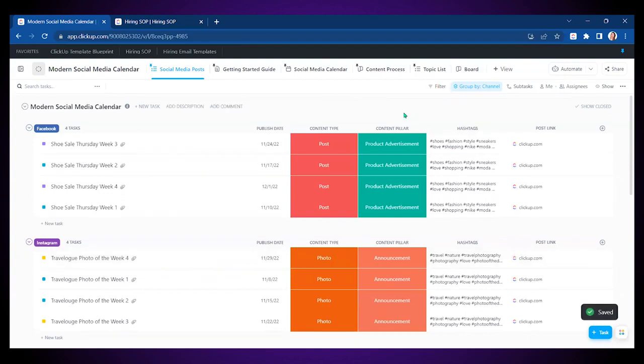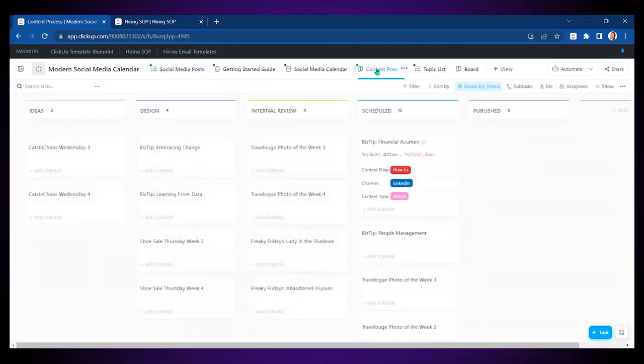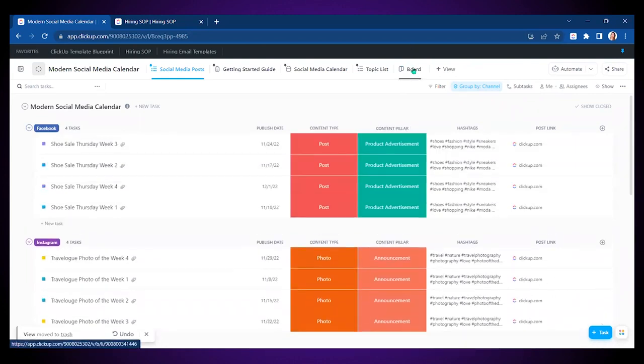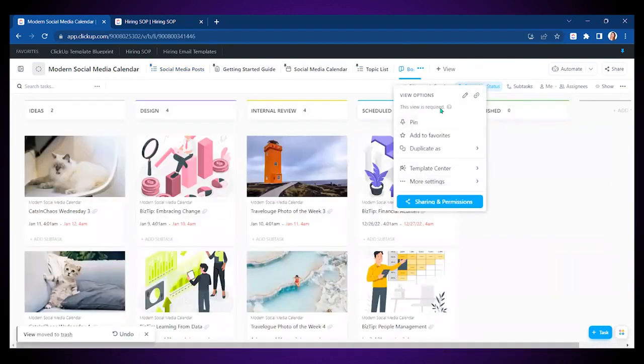Another thing that you can do to customize this is to remove some of the views that are not important to you. So maybe this view is not important to me. So you can click that view, go to the three dots and choose Delete. Of course, there are views that are required and you have no option to delete them because they are required.